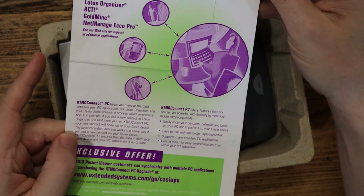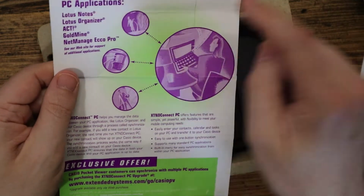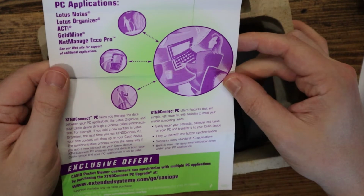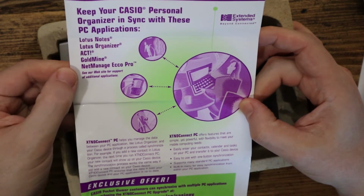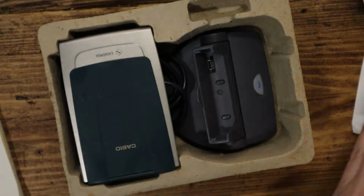And there's a little exclusive offer we've got there to work with other software that was popular at the time, the Lotus Suite, and some other things that I've never heard of. So that's all the paperwork.